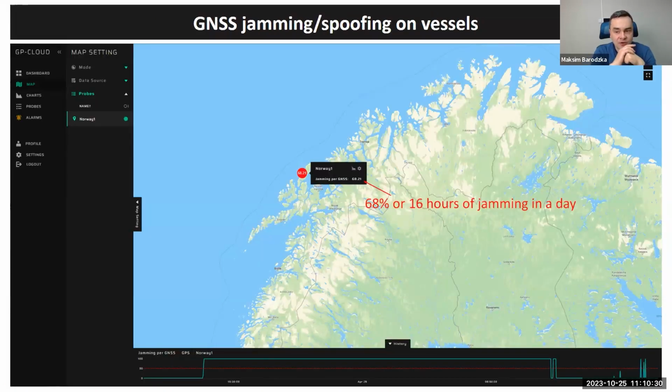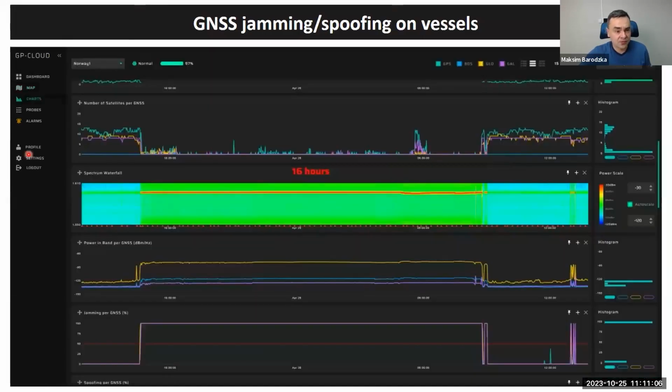Here is our data recorded in the north of Norway half a year ago. Our system detected several episodes of very long-term GNSS jamming, and we believe the interference was coming from some vessel at sea. Why do we think so? First, this is a very remote location. There is nothing there except the sea and the mountains. No infrastructure that can potentially generate such a powerful and long-term event. Here we see more details. It's quite possible that someone used GNSS jamming to illegally enter Norwegian territorial water.